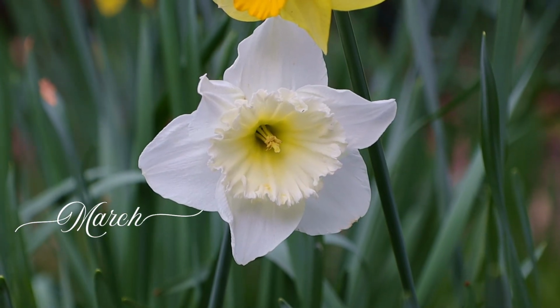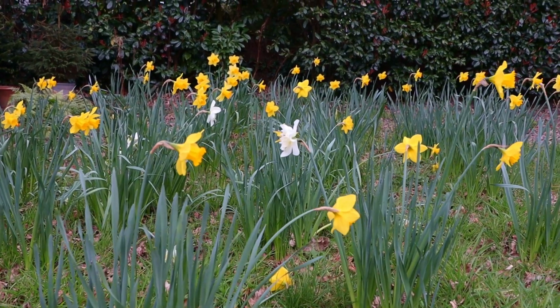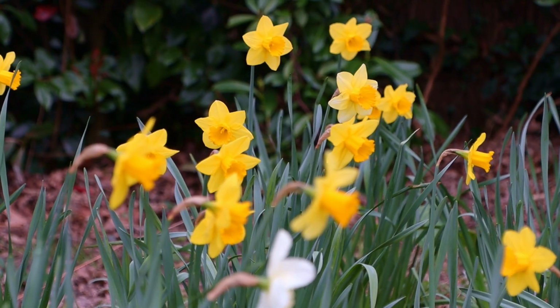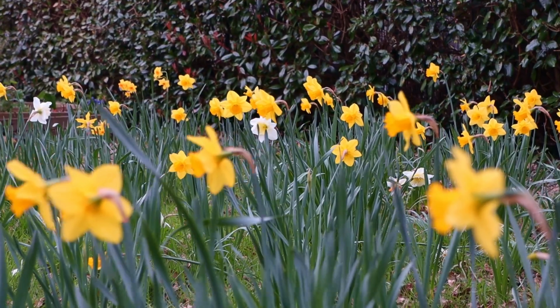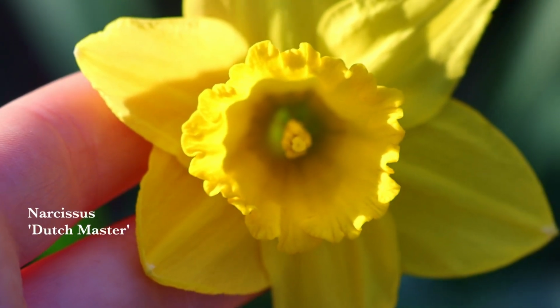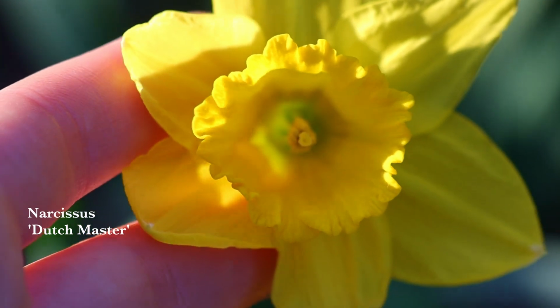I'm very glad I planted that spring bulb meadow. Even though we only have one type of daffodils that seems to have survived and spread, those pretty bright ones that I think are called Dutch Master, it was still lovely to have this color very early in the year.